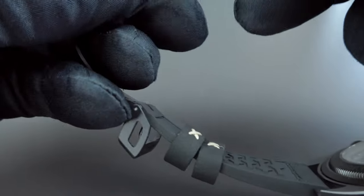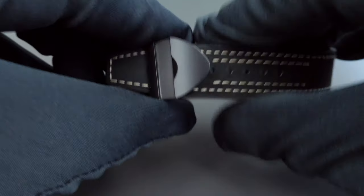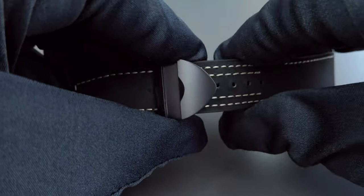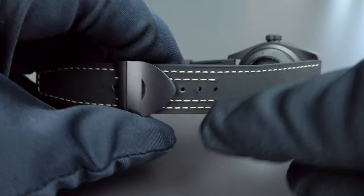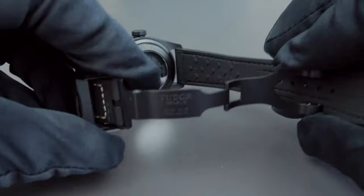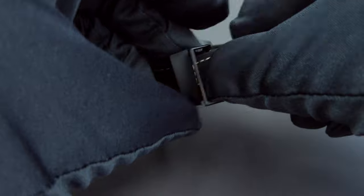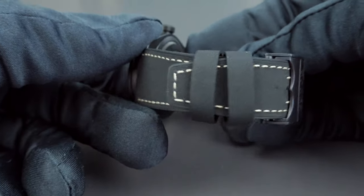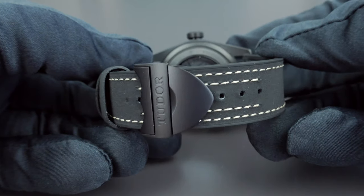And then, oh, I have to get into the camera. Excuse me. You slide in. And depending on the desired size, you push the pin through one of the holes. And then you have the folding clasp being ready, operational. You close it and then you slide through, and that's how it is. There you go, closed, and you have two loops taking the end and holding it.